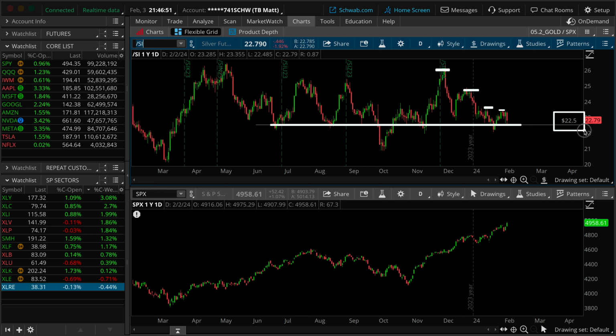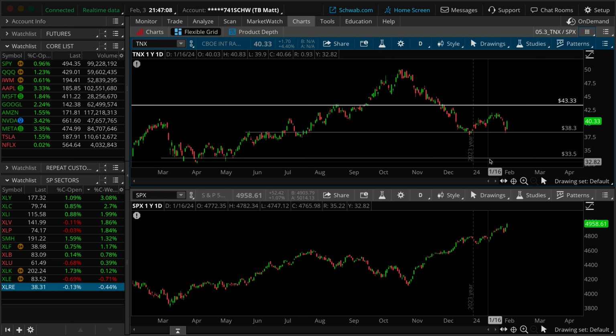If we snap underneath 2250, I would tend to think it spells a pullback for the market as the dollar is bolstered in the upward direction. So watching silver closely at 2250 and the dollar in tandem to see what happens early on in the week. Moving over to rates, rates also moved higher.